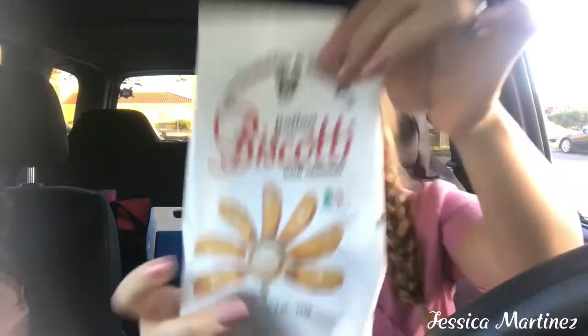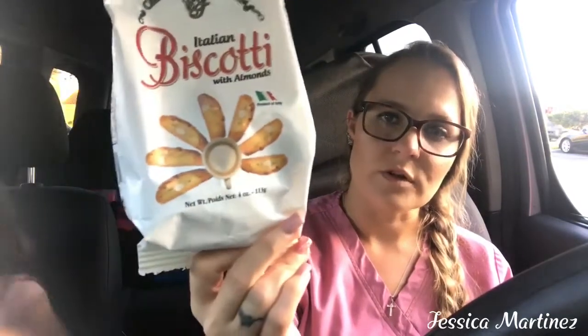Then I found these. These are the Italian biscotti with almonds, product of Italy. And it's 4 ounces. And this is what they look like. These look really, really good. These would be really good with some coffee. So I went ahead and got those as a little treat for myself.